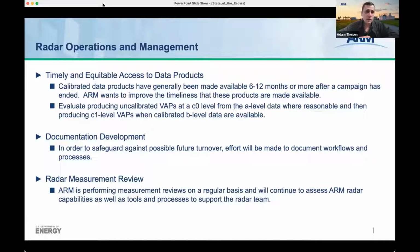So we're not going to do near real-time B1 level calibrated data when it takes 3 to 6 months to have enough data to do viable calibrations. And as was noted earlier, producing uncalibrated VAPs, so running the VAPs on the uncalibrated data to produce that C0 level where it's reasonable. And then when we have that B level, the calibrated data set, process that data and have that C level available. Just ways we can speed up the data getting out to our users, from how we've done it in the past.